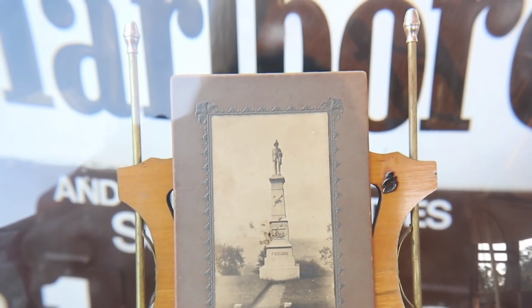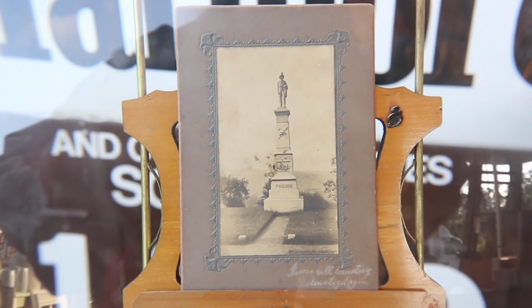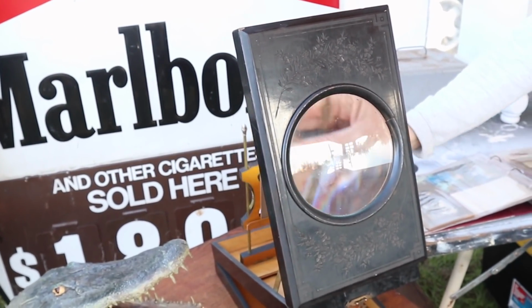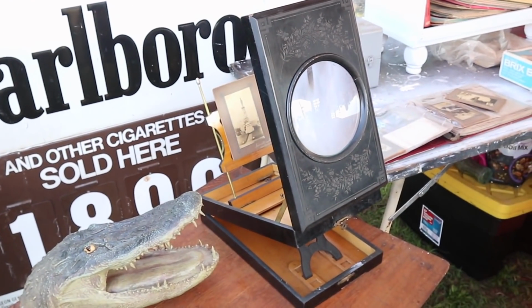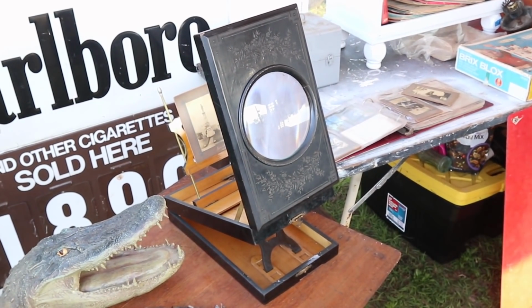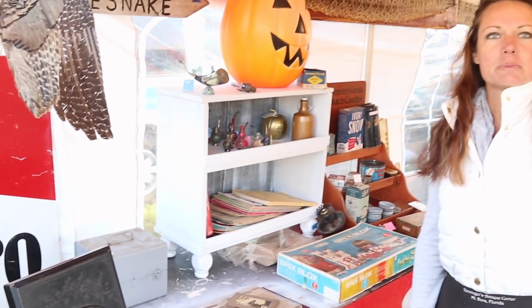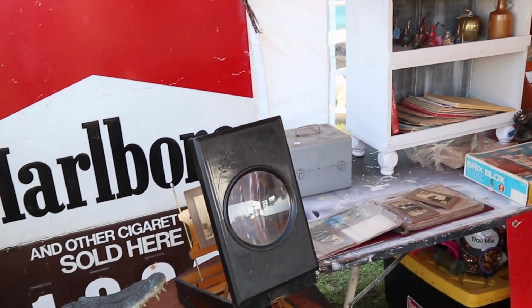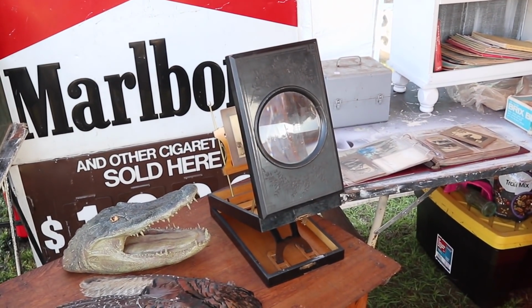And that's an interesting monument too for firemen. Yeah. That is really cool. And the whole thing collapsed down. Yeah, that is really neat. And how much is that? $150. That is something really special. Where in the world did you get that? I found it at one of the flea markets. Oh, that's so cool. So I had to have it. It is awesome. Thank you for showing us how that works. I have not seen one of those in years.